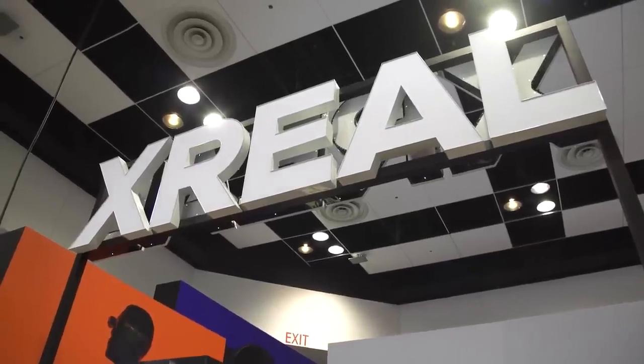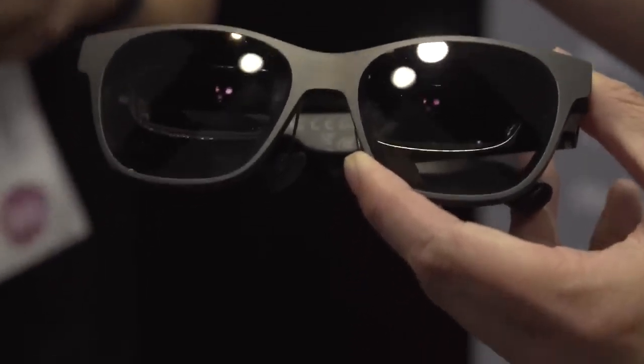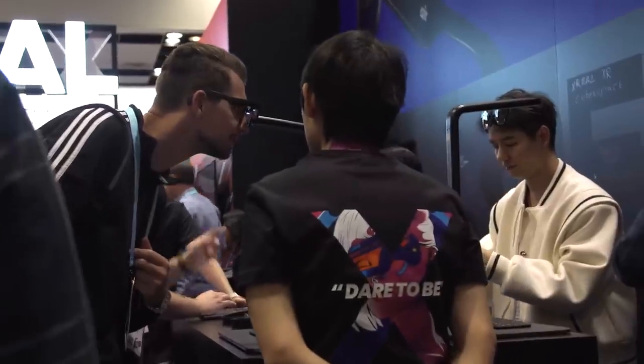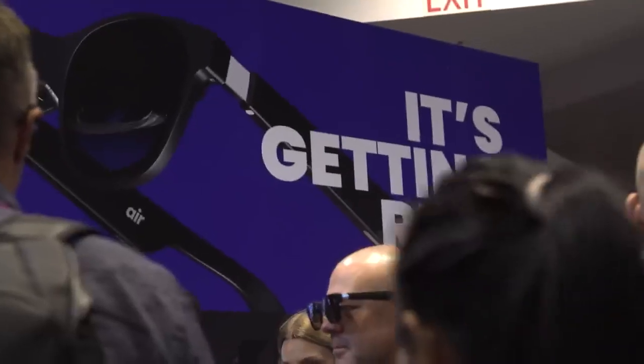Another hardware maker that takes advantage of these birdbath style optics is, of course, Nreal, which recently changed their name to Xreal. So I've previously reviewed the Nreal Light and Air augmented reality glasses, and if you saw my review from earlier this year, I had a mixed reception to them. There's a lot I do like about the Air glasses, but one of my complaints was that the Air was limited in its tracking applications.